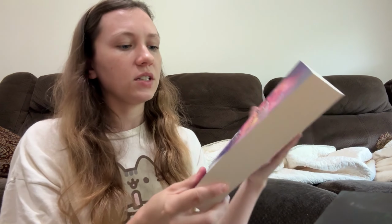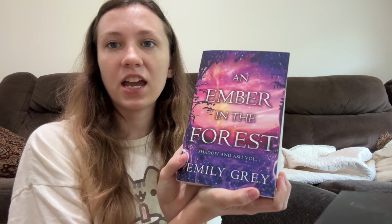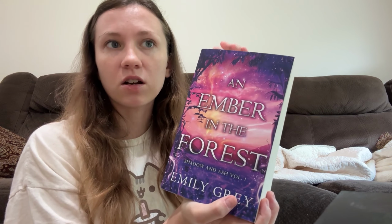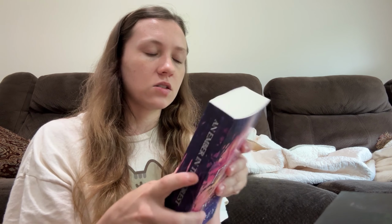This book is called An Ember in the Forest, and it's a pretty cover, and it's by Emily Gray. I ordered this off her TikTok shop, so if you search her TikTok shop, you'll be able to find it. So it looks like it is dual POV.